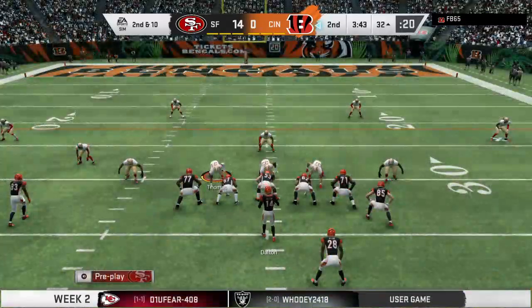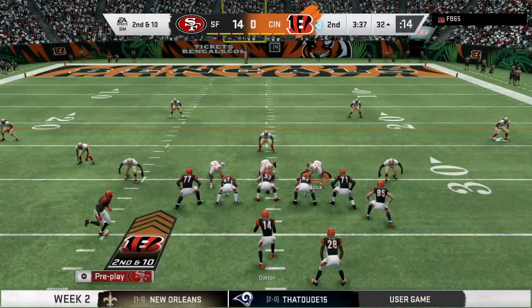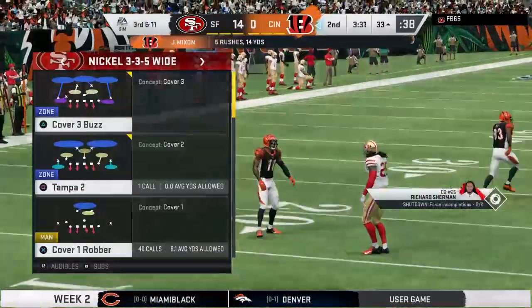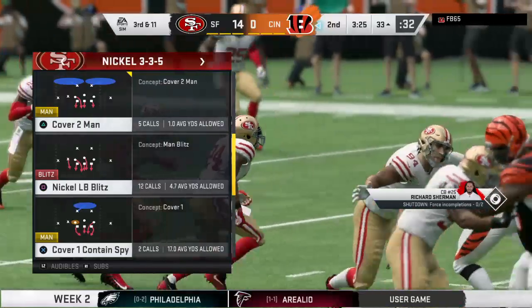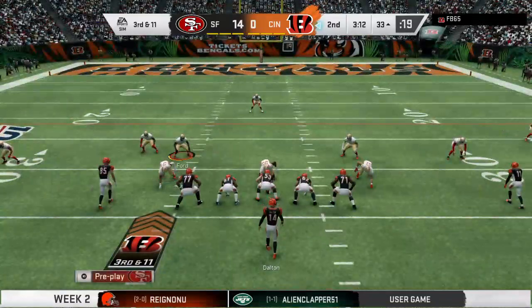Hands up. Lee, 56, right there. 56. Watch the pass. On second down, here's Mixon, and he still has yet to get on track in this first half as they're going to stop him behind the line. That'll be a loss of a yard, and it leads to a third down. A loss of 1 brings up third down and 11. An extra DB for the 49ers now on third.